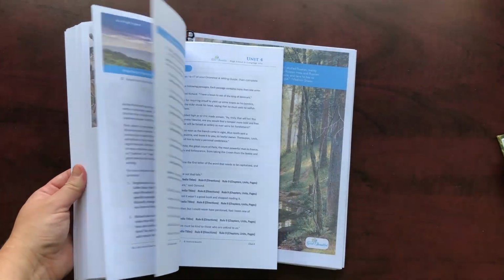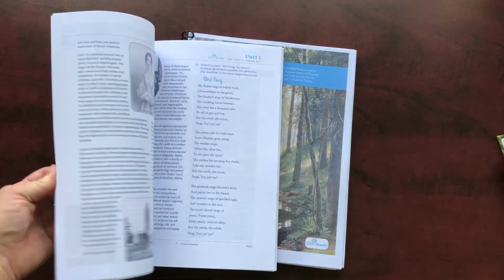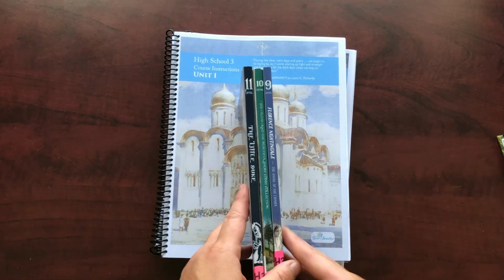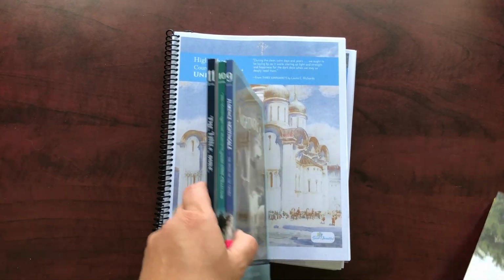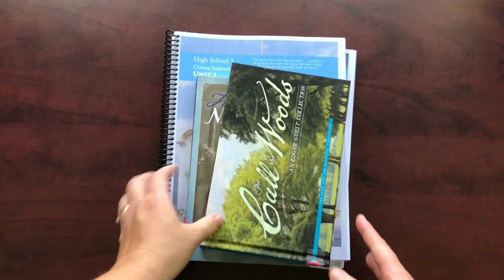So the first 5 units are in one book with the tests, and then the next are in the other book. These are the books that he will be using with this course, as well as this. And again, he still has the grammar cards. He already has a set open. So that's language arts.